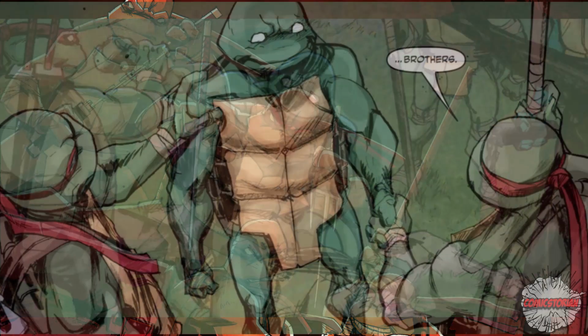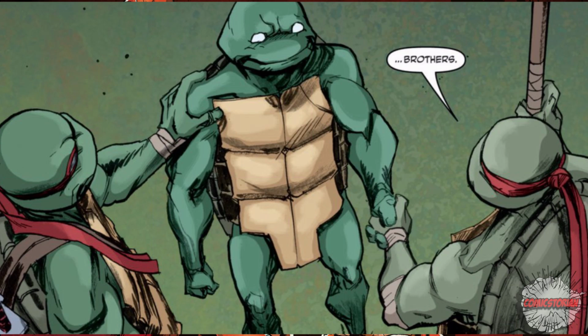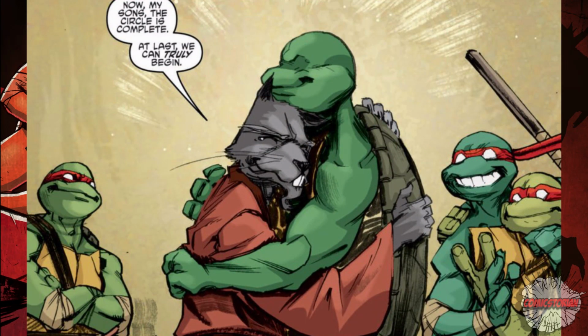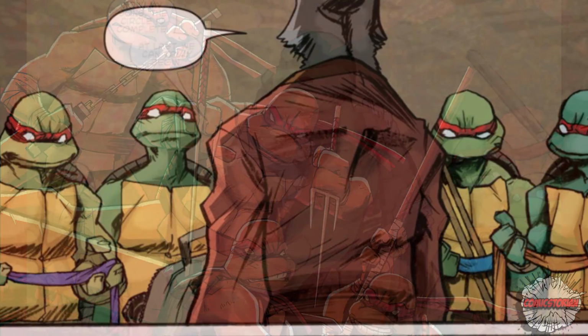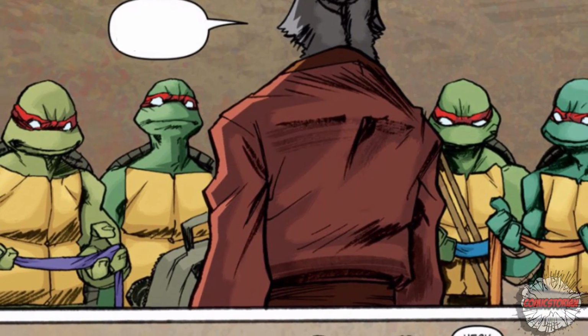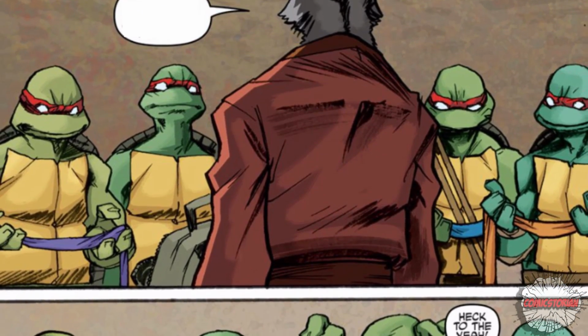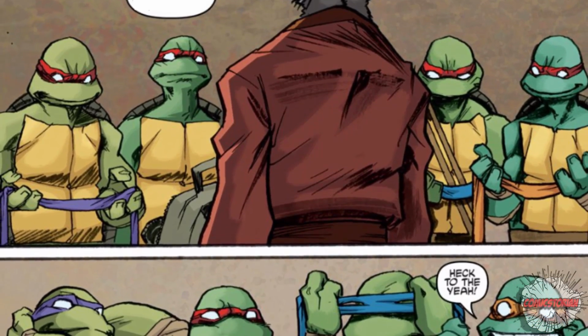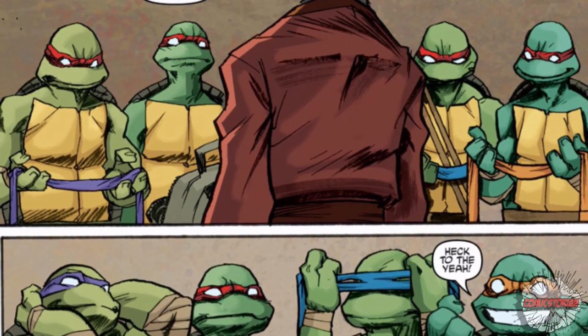Raph gets to his feet and asks, "Who are you guys?" And Donatello tells him, "We're your brothers." All four turtles return home and Splinter is overjoyed as he reaches out and hugs Raph, stating, "At last, our circle is complete and we can truly begin." He then hands each of them a gift for returning Raphael, something to help them stay unique and show off their individual qualities: their individually colored bandanas. And that is the first story of Teenage Mutant Ninja Turtles by IDW.